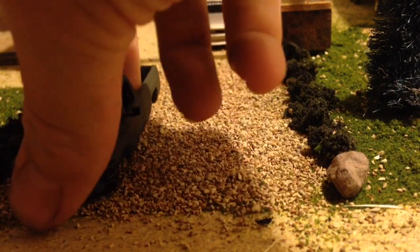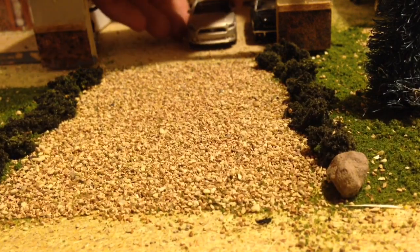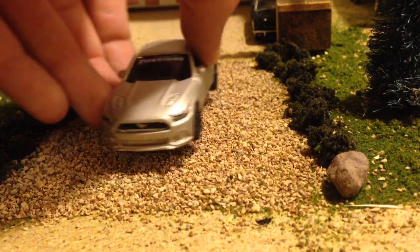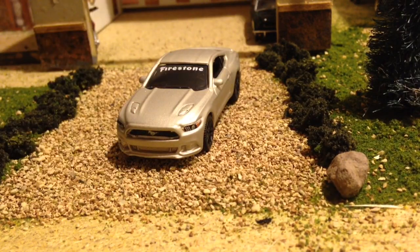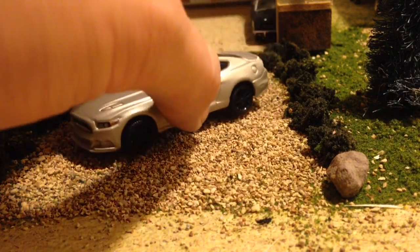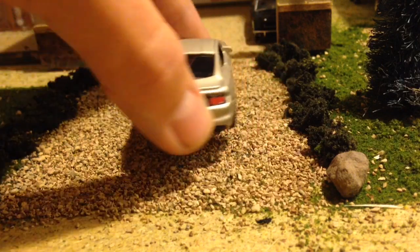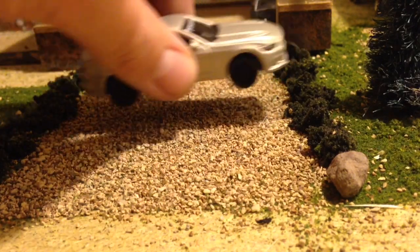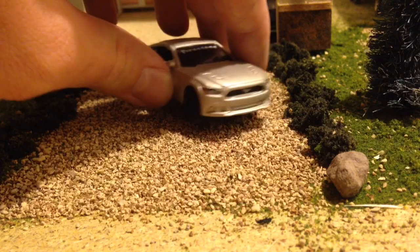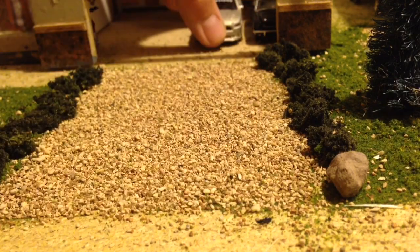But anyways, let's get on to the next vehicle, which would be my 2016 Ford Mustang. Not much to this one. All I did was repaint it into a kind of creamish silver color. Not much on that one.